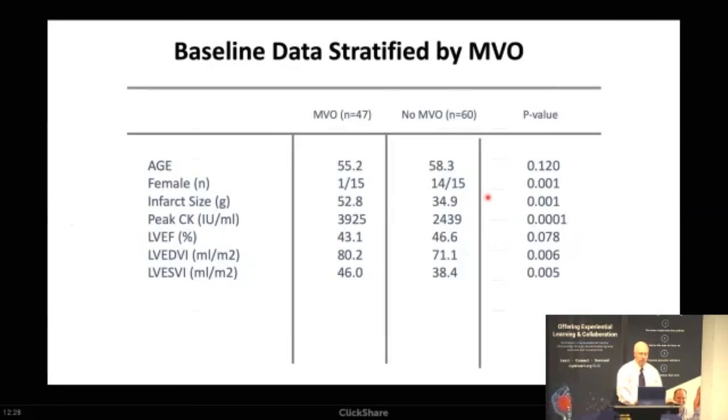So now what we did is we broke the patients down by the presence or absence of MVO. And so you can see here all the discriminating things that show up when you look at MVO. So first of all, the age was no difference, 58 versus 55, but there was a marked sex difference between males and females. If you were a female, then only 1 out of 15 females had MVO, where 14 out of 15 females did not have MVO.